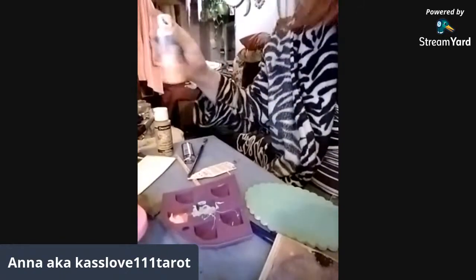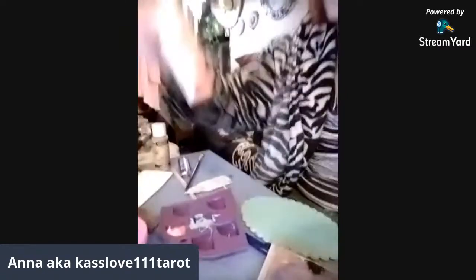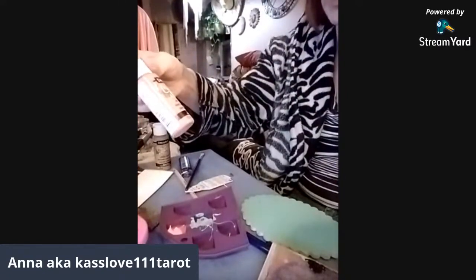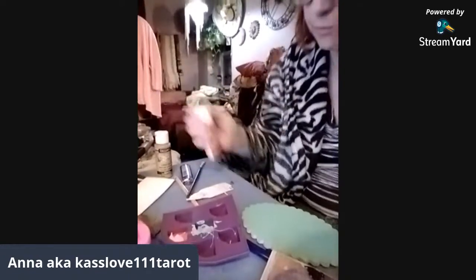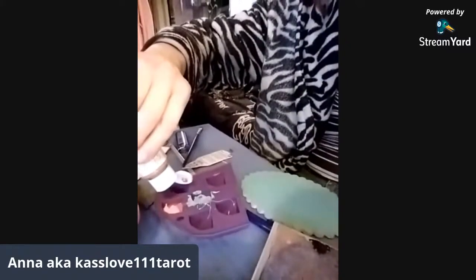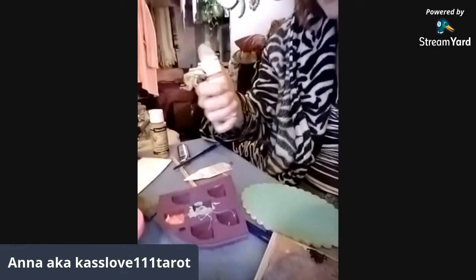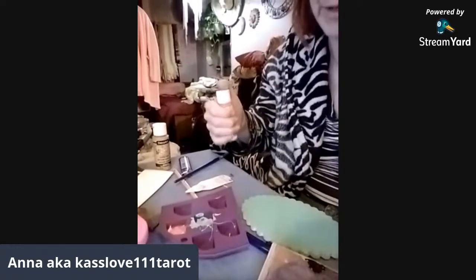And then we're going to put some of the regular orange. Maybe I can do videos of this later. So we're doing 3 colors to make these roses.